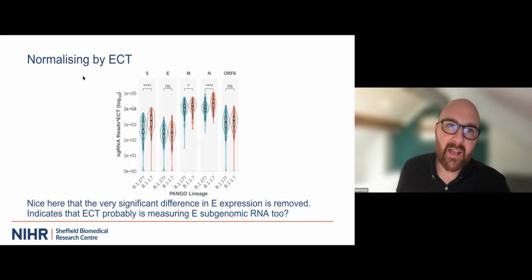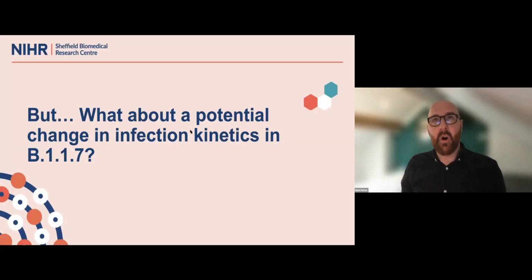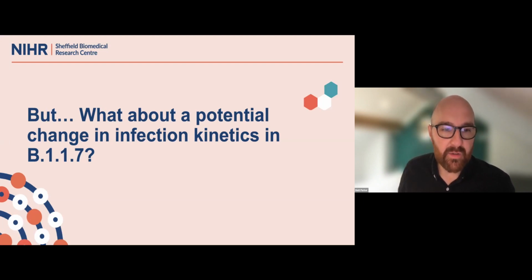So we thought we'd normalize to ECT just to make sure that we weren't seeing an effect of just a higher viral load. And even doing this, so we multiplied the number of subgenomic RNAs by the E-gene cycle threshold, and we still see a significant increase in the amount of S and N subgenomic RNA. Interestingly, we don't see one for E anymore, so maybe normalizing to ECT is cancelling out that effect, which I think is quite interesting. So more subgenomic RNA in B.1.1.7, and it's independent of E-gene cycle threshold. And across lineage families, we're seeing an increase in some subgenomic RNAs too.